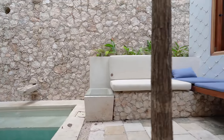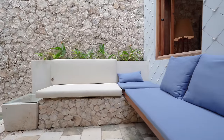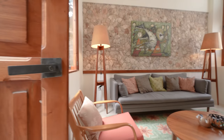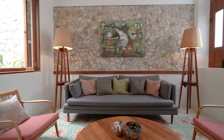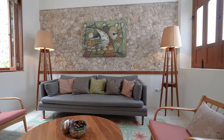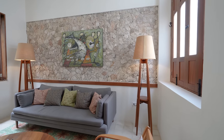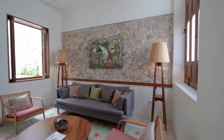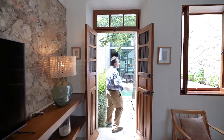When we started the work, all this was practically all built, with the exception of the back part where, as we will see in a while, there is a tree that was maintained. Practically the whole house was built, and it was very dark. It had no ventilation, and it allows us to create the different spaces that we need for living.